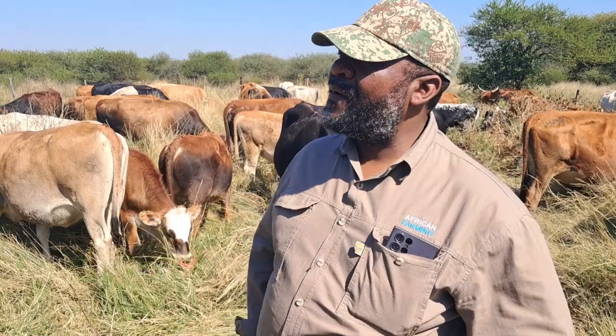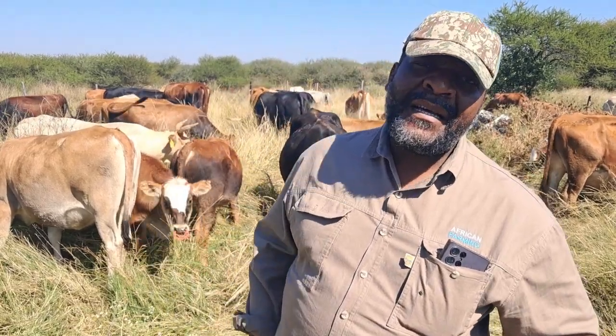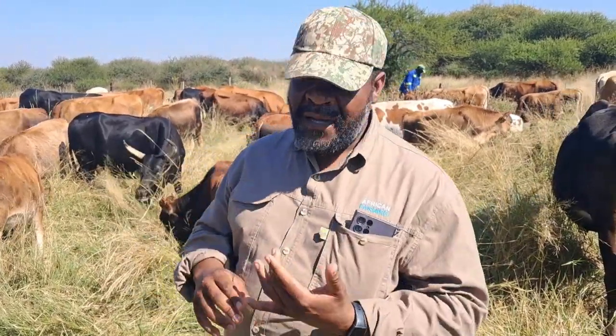So what's happening here is that we've got a couple of farmers who are doing regenerative farming using cattle, sheep, pigs and chickens. The farmers here are practicing what we call regenerative farming, where they do high density rotational grazing, where they use the cattle, sheep, pigs, and then the chickens.